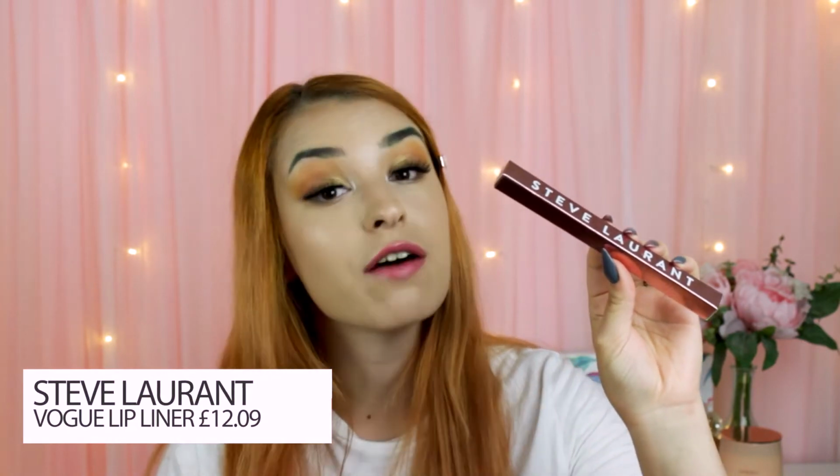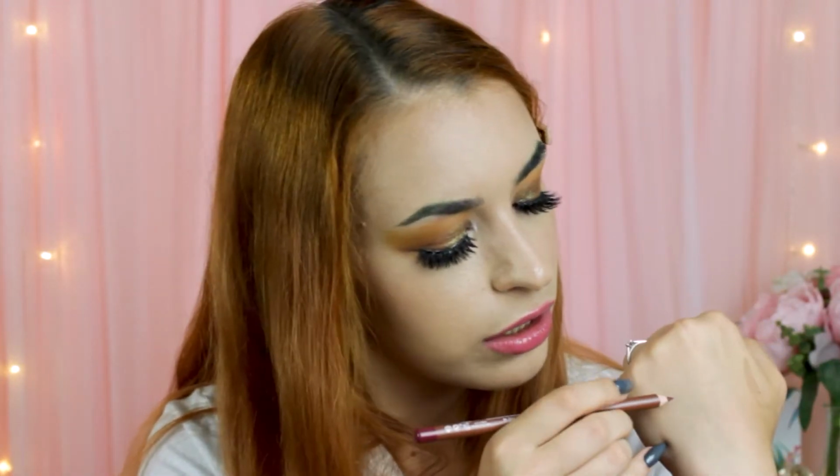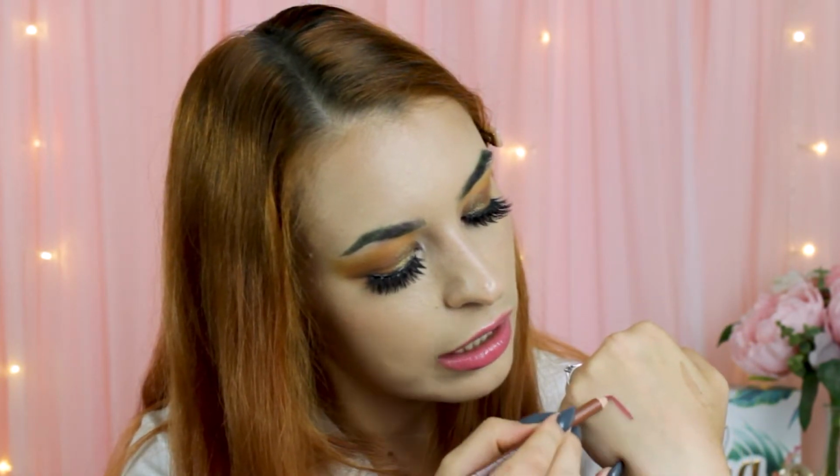Okay, let's start with the first product that I can see here, and that is a Steve Laurant lip pencil, which as usual has a very nice packaging. This little guy is a Vogue lip liner and it retails for £12.09, which sounds very good. Goody good. So let's give it a little swatch, just here. It's nice and creamy, by the way. And yeah, it's a very nice mauvey kind of pink. £12, I don't think it's too much for a lip pencil, especially because you are going to use it a lot. So good bargain.